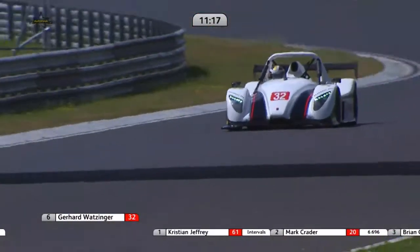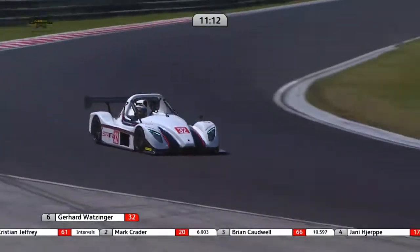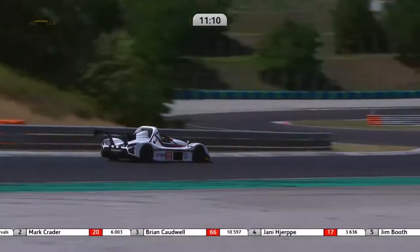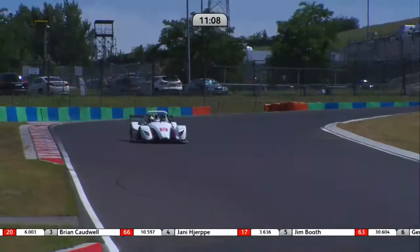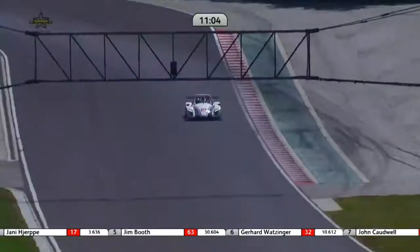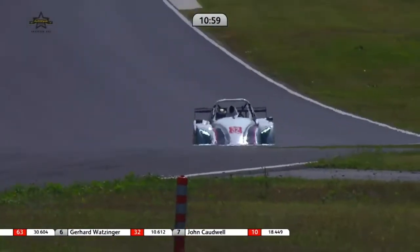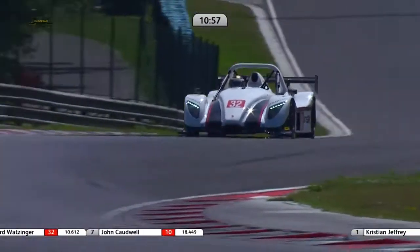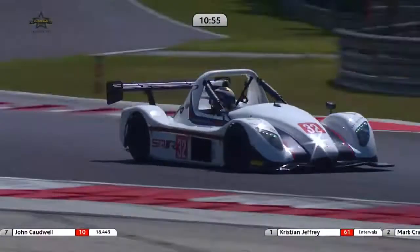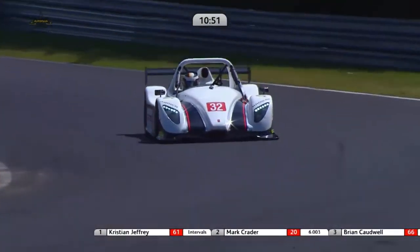For sure, and banging in really consistent lap times here, running down 51 dead on that lap, so effectively matching Brian Caldwell, slightly off Mark Crader and Christian. Really good pace for Gerhard, who's joining us for this weekend and the Silverstone weekend at the moment, driving one of the Works Radicals. Really, really consistent driver, evaluating his options for next year, and I think enjoying his weekend here in the Euro Masters.